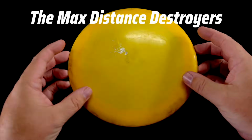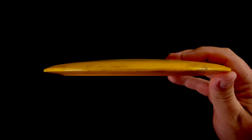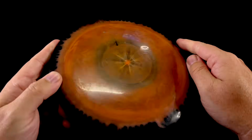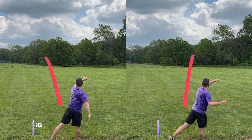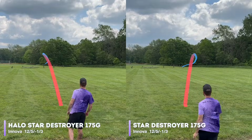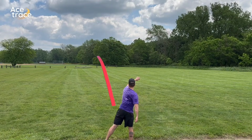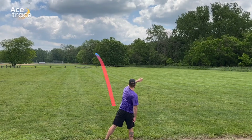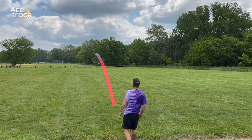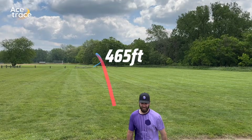Next, we have the max distance drivers, and for this slot today we have one random Star Destroyer at max weight, and a well-seasoned Halo Destroyer. And both of these show a nice forward push, or even a slight turn, before a reliable fade. And this is what most people want from a destroyer: consistent, reliable distance. In fact, while this comparison is not necessarily about distance, and we didn't measure every shot, we did measure the best ones, and this Halo Destroyer had Josh's best distance of the day of over 150 throws at 465 feet.